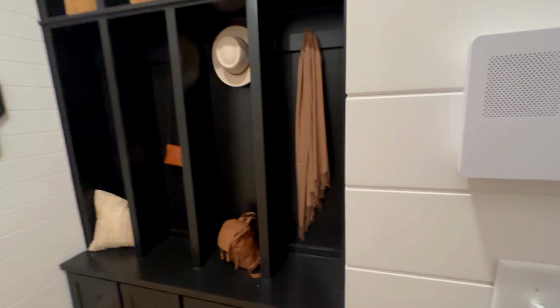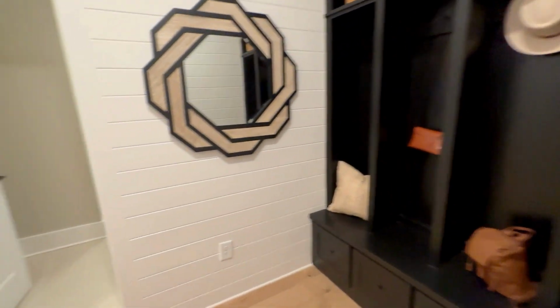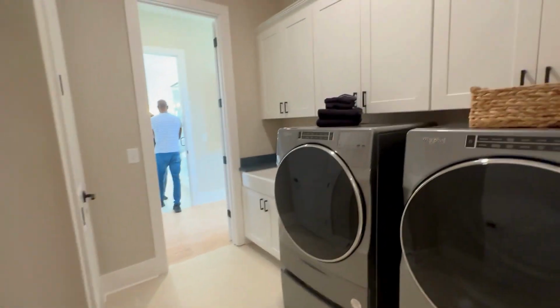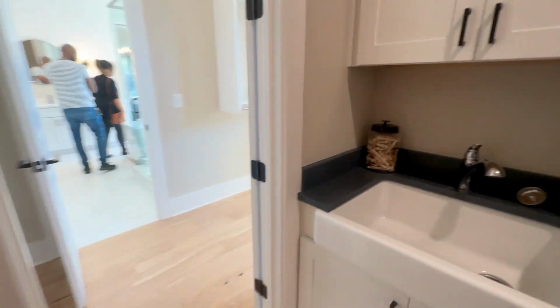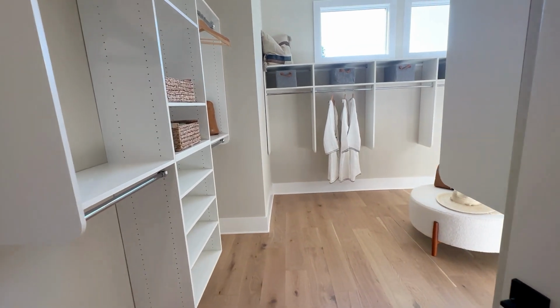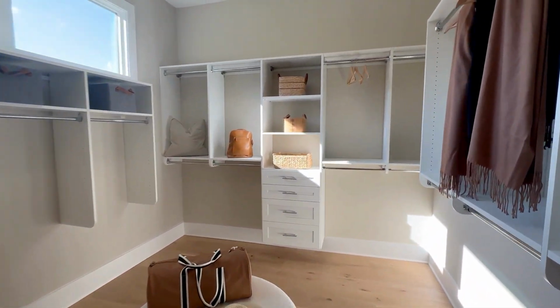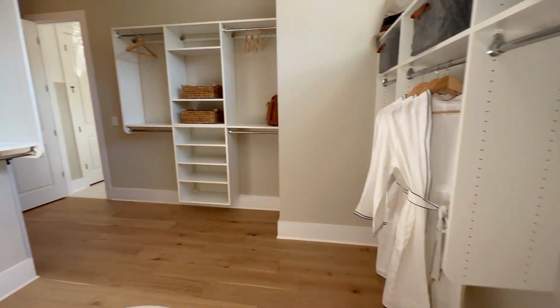Coming in off of your garage, there's a large space that's great for a mudroom. And straight down from there is your galley laundry room that connects to your master walk-in closet. This is a closet that anyone can appreciate. The optional windows are a great addition. I would definitely add built-in custom cabinets here to take advantage of the different wall placements.